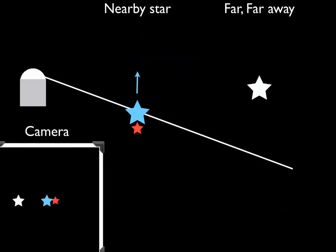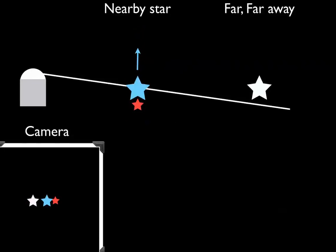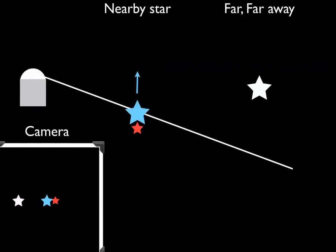Well, if this is actually an object that's orbiting this little object, it would actually move together in time. So this is how we can very easily tell an object apart, without any hypothesis. It's a very clear-cut proof that the object that's red, that's beside this object in your image, is actually orbiting the blue star.